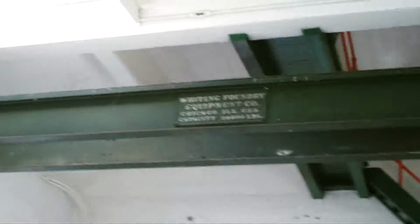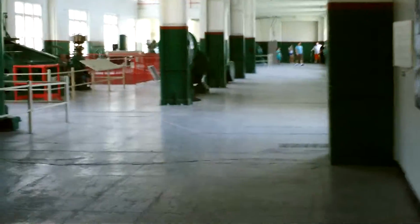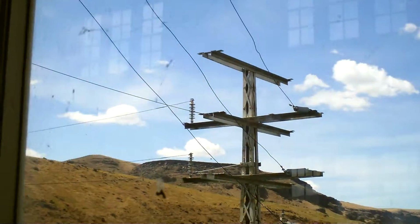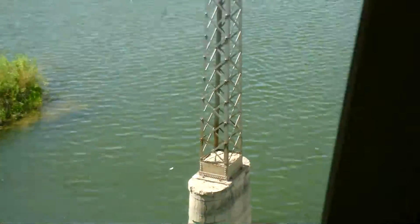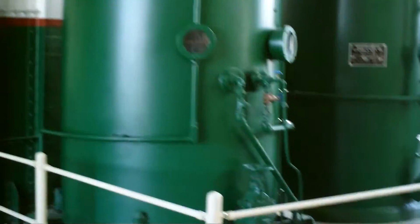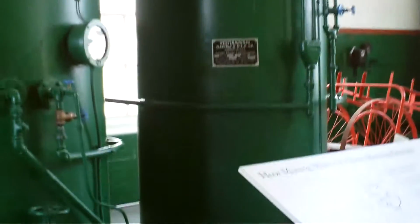Whiting Foundry Equipment Company, Chicago, Illinois. Capacity 2,000 pounds. Boy, look at them. How moving water produces moving electrons.